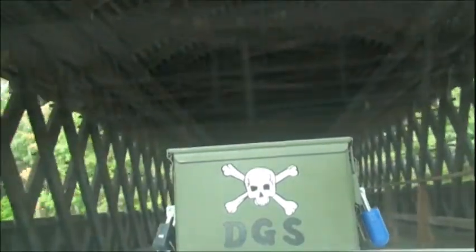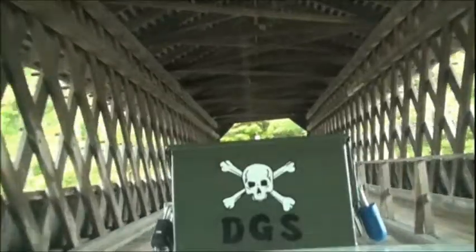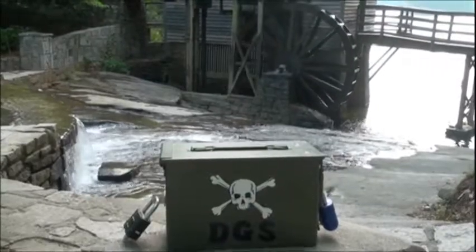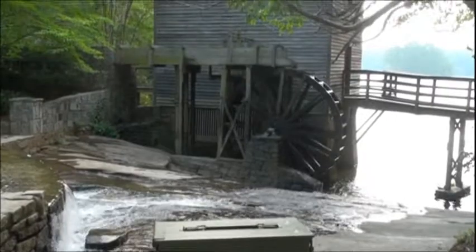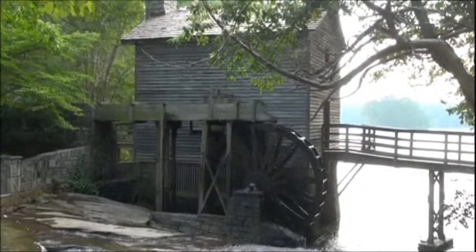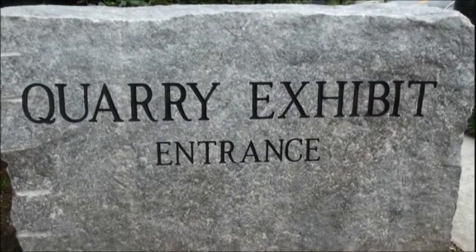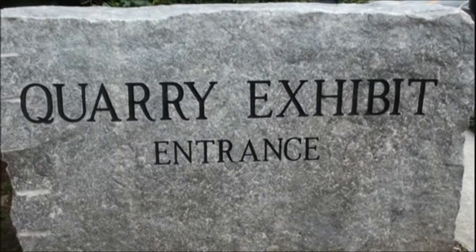Could even ride through a covered bridge. Could even visit the old mill. All of which is very good and very nice, but not why we're here today. We're here to put a cache out. Let's go.